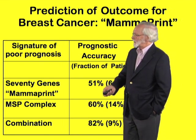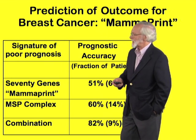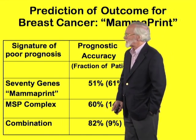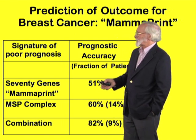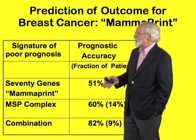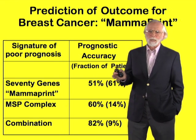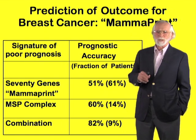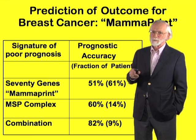If you put the two together, you get a remarkable improvement in accuracy, 82%. But now, the fraction of tumors containing the combined signature is down to 9%. So that's a discouraging limitation on the most effective prediction, but it is also a dramatic reflection of how much more complex breast cancer may be than we had previously realized. In other words, that 9% represents a distinct biological and genomic subset of the disease that has not previously been recognized.